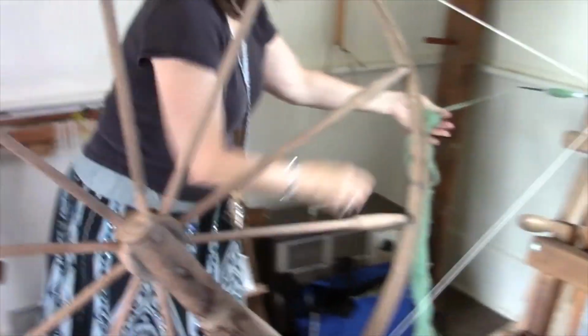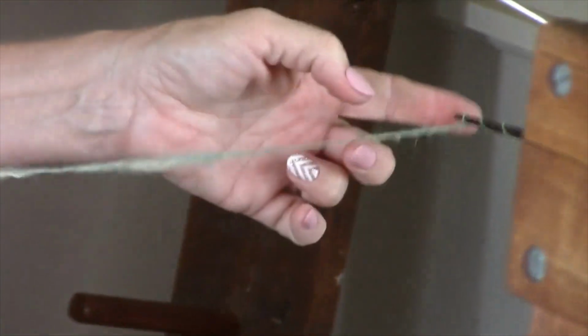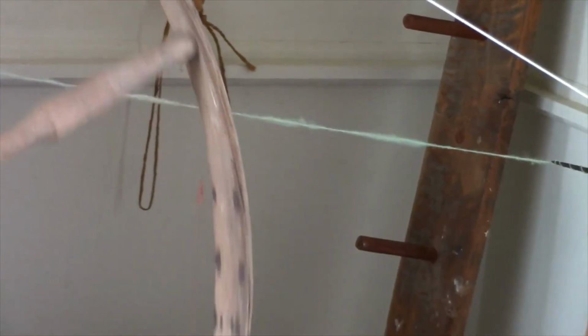I'm sorry. This is what Sleeping Beauty pricked her finger on. Yes, that was it. Spindle. Yes, exactly right. So as it falls off that tip, it's putting a twist into it. So this is what Rumpelstiltskin used to spin straw into gold. Dang, if I could do that. Now, if I was that good. You'd be a very rich lady.